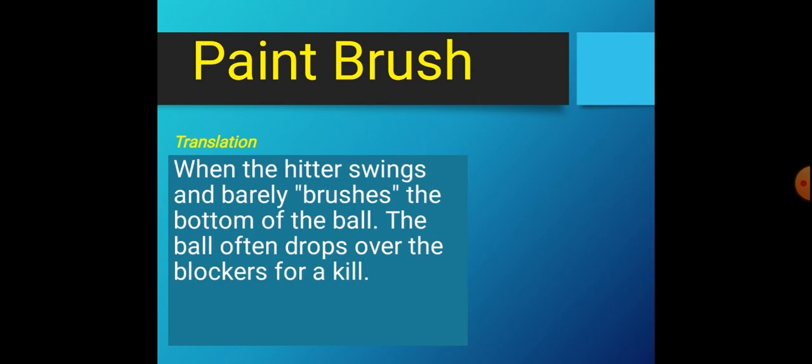So, meaning to say, kapag mag-spike ka, tapos ang nangyari, binigyan mo ng epektos na para ka nagpe-paint, yung pag ikaw ay gumuguhit, nilagyan mo yan, binrush mo yung ilalim or bottom of the ball, at kapag yun ay successfully na bumagsak sa kalaban, at hindi nila na-receive, that is what we call paintbrush.